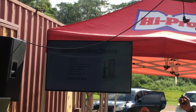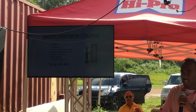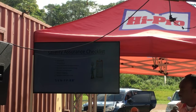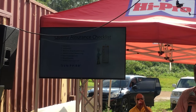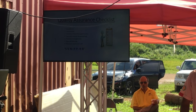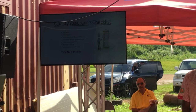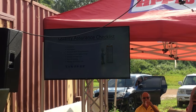Alright, so here is a simple thing you can try and remember: SVNPPRR. Sanitation, vaccination, nutrition, pasture management, parasite control, record keeping, frequent veterinary visits, right? That's just my little checklist for my farmer friends. So it's a simple way to remember it, SVNPPRR.